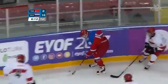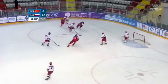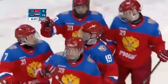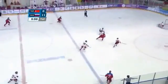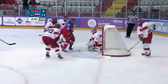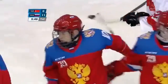Pass all the way down. Now the Russians will do a little cycling in the corner. Turkey battling. And there's another one. And that'll go to 19, Vasilie Podkolzin. It's teaching points for the Turkish coaches, and for the Russian coaches, it's things to work on. Great passing, great unselfishness. You saw the goal scorer from just a minute ago set up his teammates, and there's one for Yaroslav Lihachёv. That's his second.